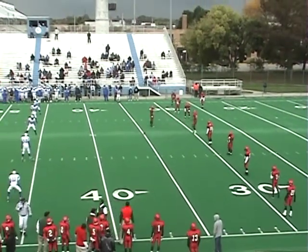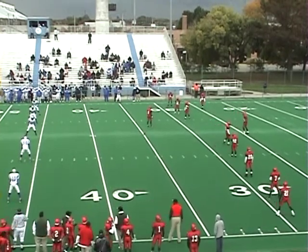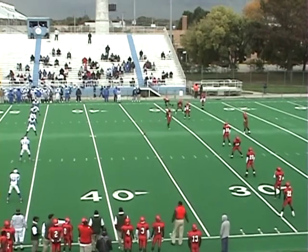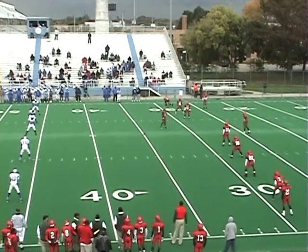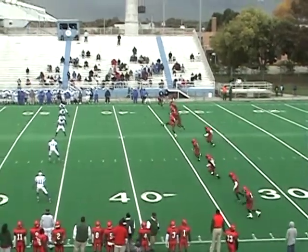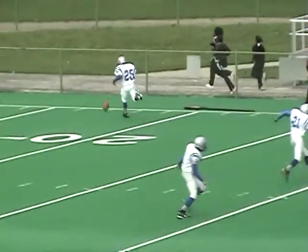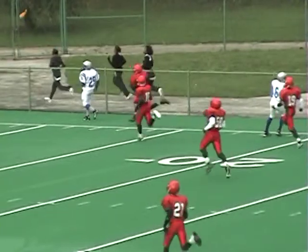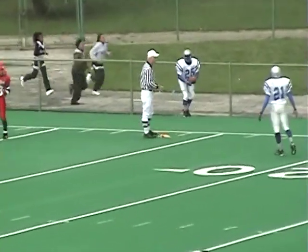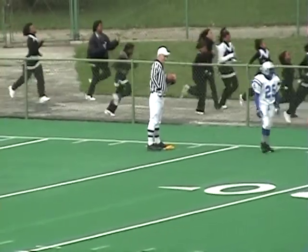The Titans will re-kick after kicking the first ball out of bounds, and they'll kick from their own 35-yard line. Here's a kick. Oh! And it once again bounces out of bounds. There's a flag on the play. Did he touch it? No. There's two flags.